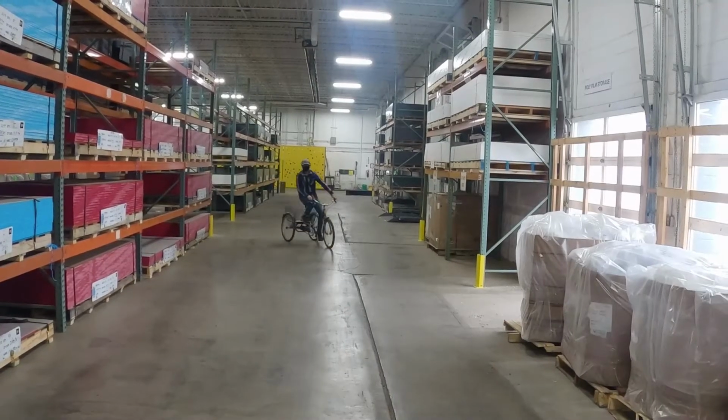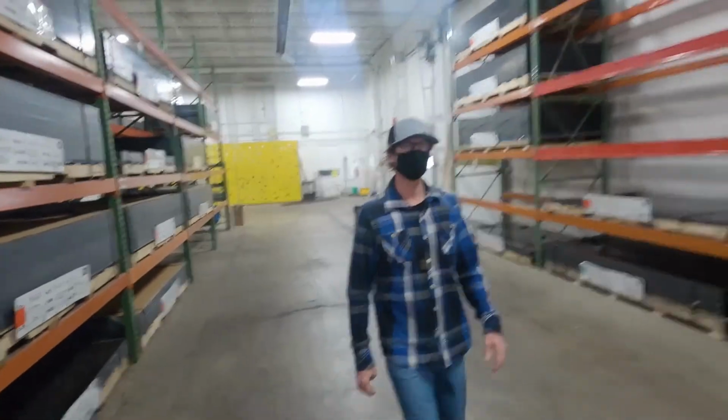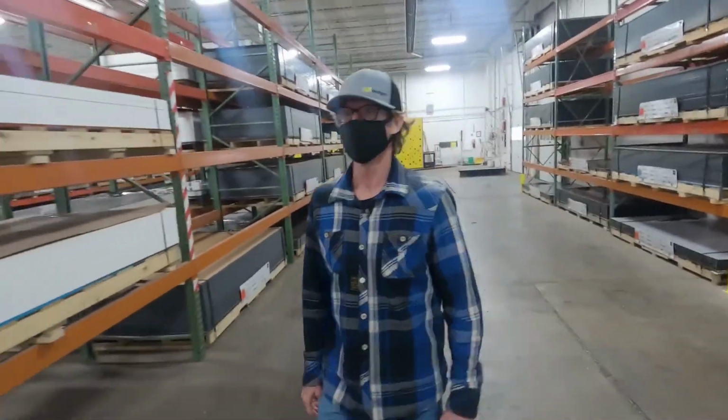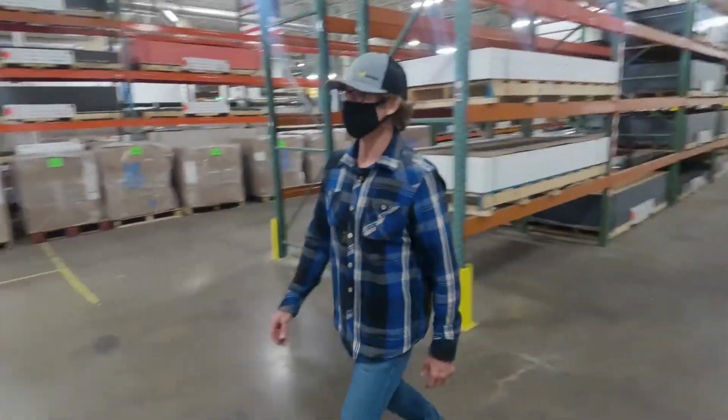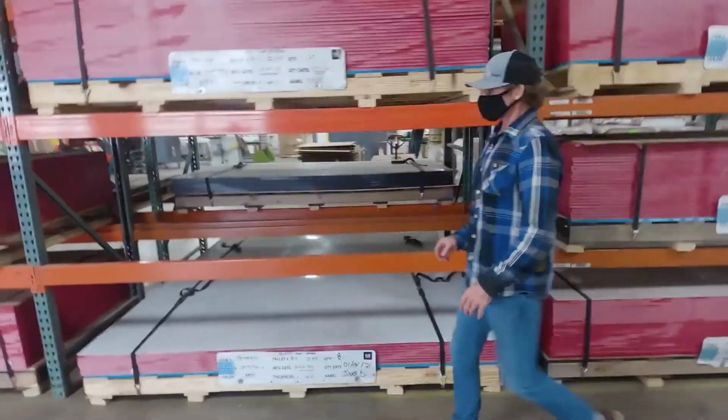So here's our plastic sheet, which is made in America. We use recycled plastic made from milk jugs. And we have 9 colors and 3 different thicknesses that we work with.